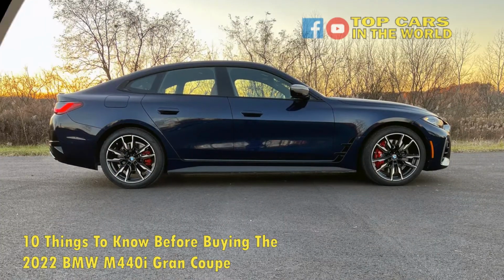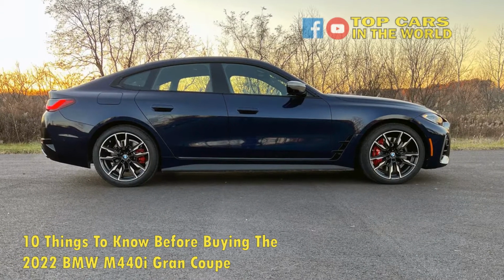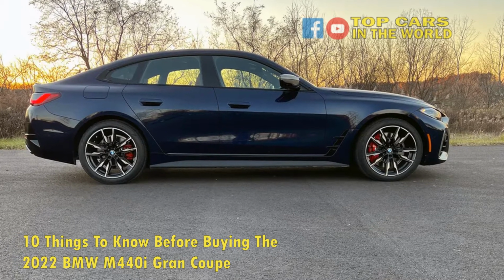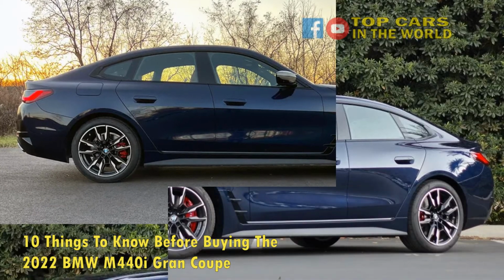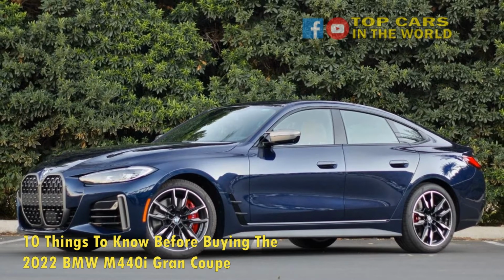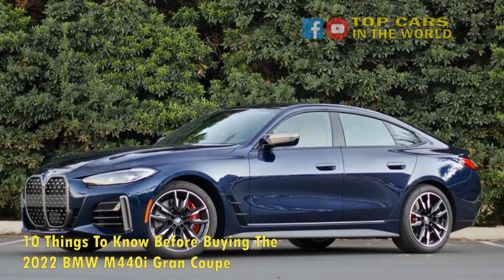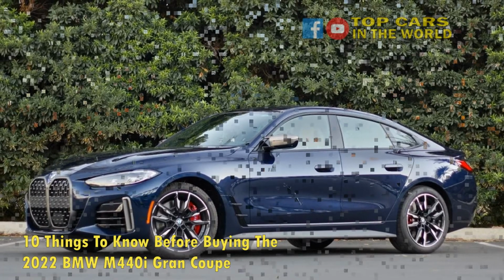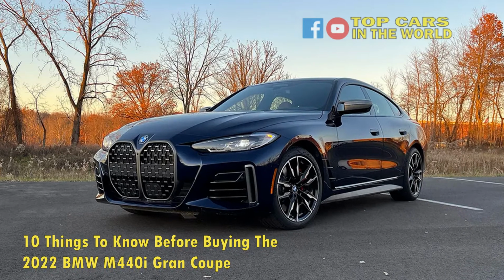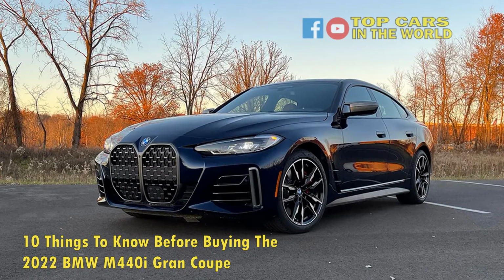4. Excellent iDrive infotainment system. The 10.3 inch touchscreen infotainment system of the 2022 BMW M440i Gran Coupe ticks all the right boxes if you want capable and intuitive infotainment that is also filled with all the features. The screen is punchy and vivid, and the response is one of the best of the segment. There is also a traditional iDrive controller in the center console, making it a joy to use while on the move.